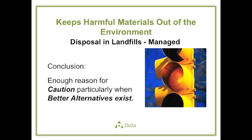So what is the takeaway from all of this in terms of landfills? And that's that landfills are safe, but there's enough reason for caution, particularly when better alternatives like recycling exist. So we're certainly not at any kind of DEFCON 5 when we talk about the risk of putting electronics into landfills. But we can say we're maybe at DEFCON 2 or 2.5, and we want to take a step back and look at what we're doing and make sure that we're not creating environmental hazards for future generations.